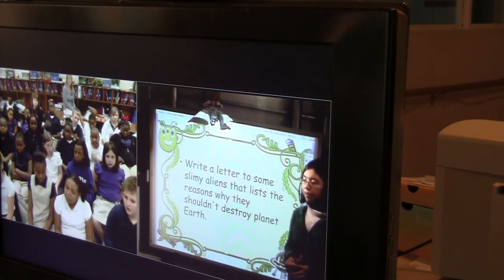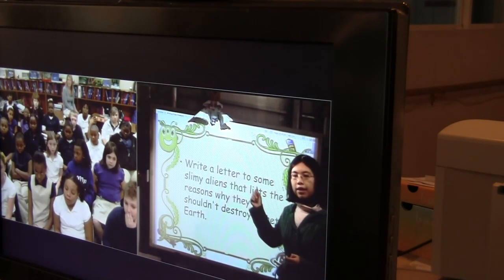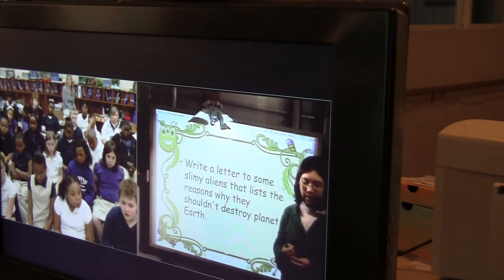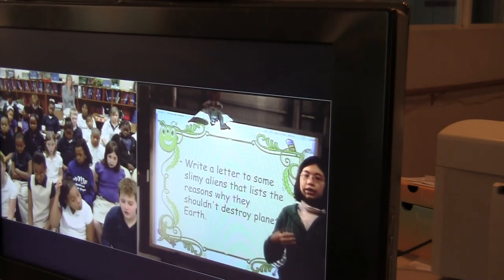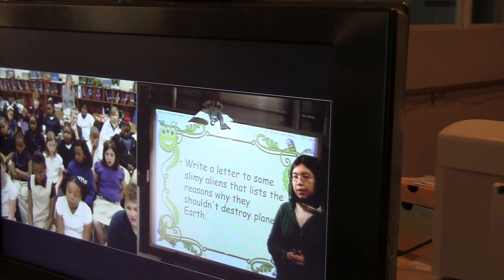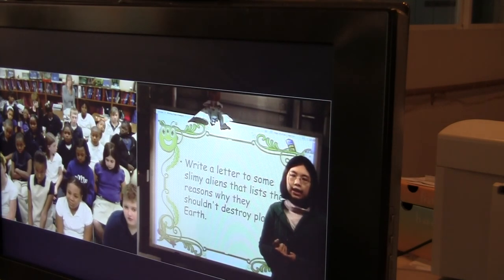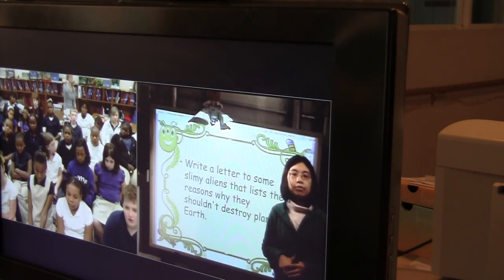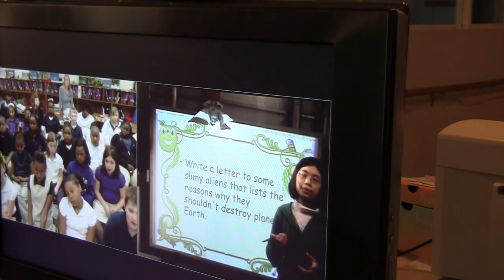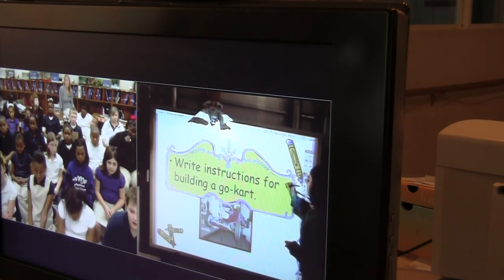So this would be more an example of persuasive writing, because you're seeing write a letter, list the reasons why. A lot of times if you see words like list the reasons why, if it's your opinion, if it's trying to convince someone, then yeah, it would be persuasive. However, you might look at it and let's say it was something like tell a story about slimy aliens who are about to destroy planet Earth, then that would be narrative writing, but this example is closer to persuasive.